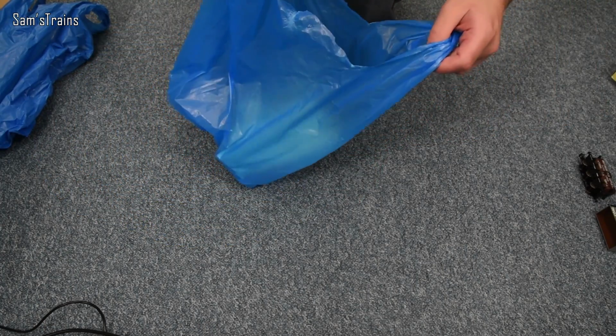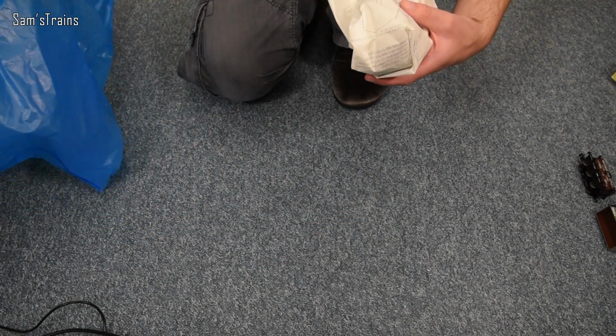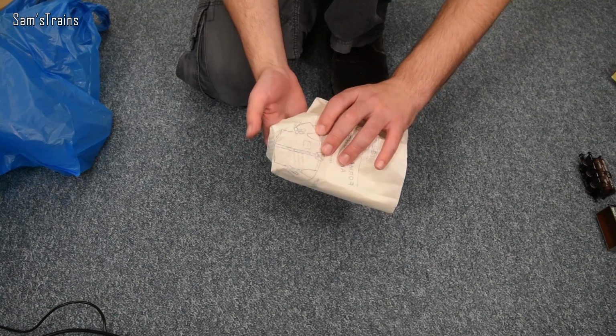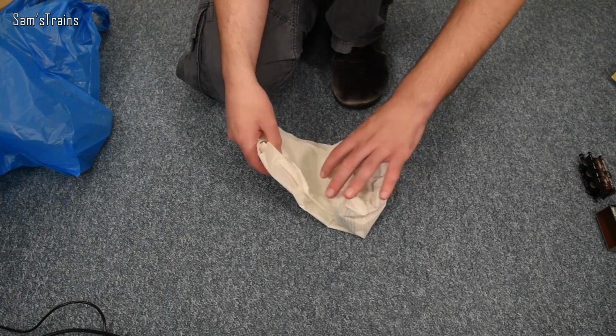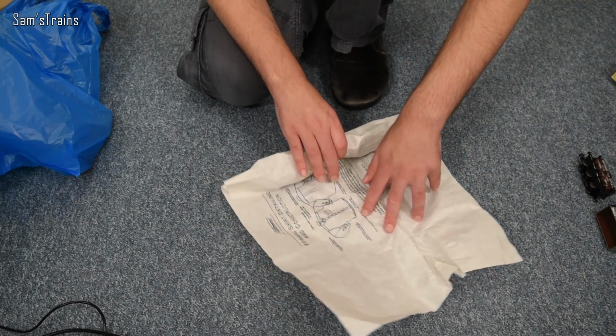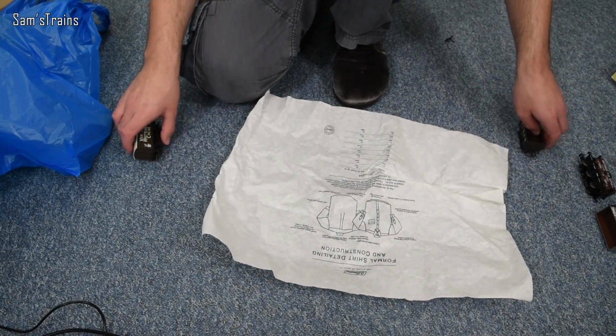Okay, so that's the loco, and I've also got a few bits of rolling stock. I don't think this is from the same seller, I just got it in the same bag. So this is old-fashioned. Look at this, wrapped in paper, just like the old days. So, I forget what was inside here, actually. Oh my word, I've just realised what this paper actually is. Well, we'll talk about that.